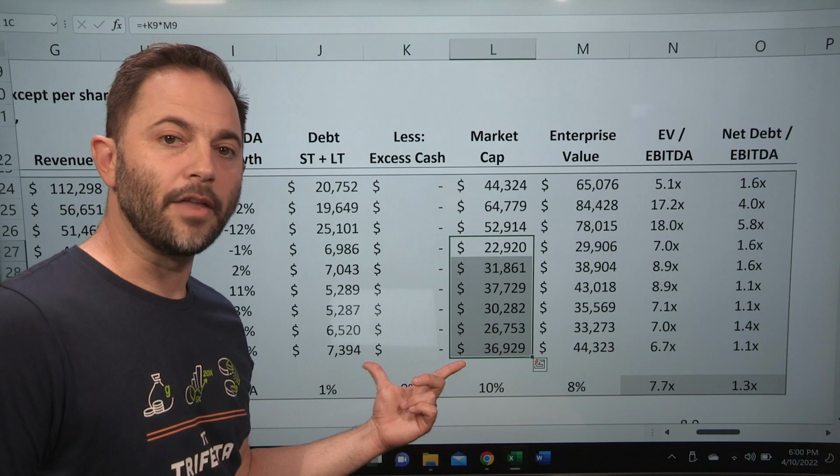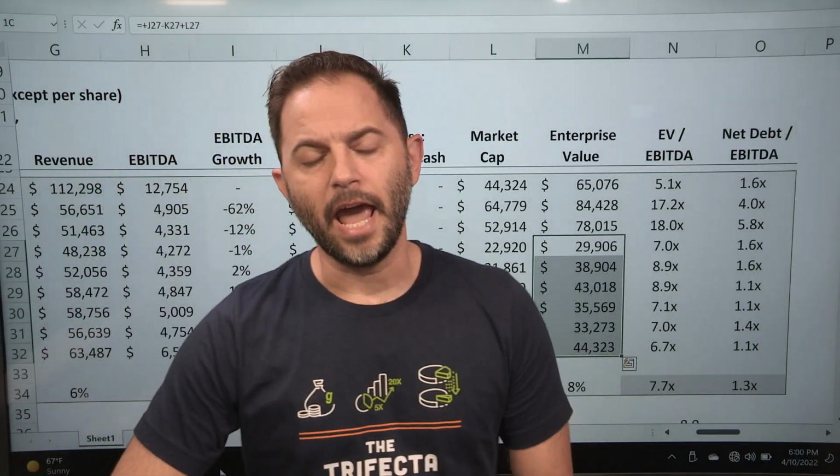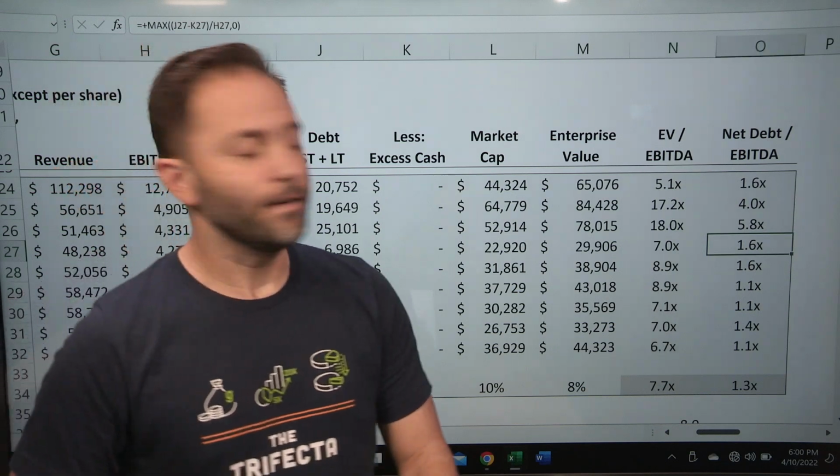If I add these two together, I get the enterprise value. Enterprise value, again, is the entire business. And we're going to measure the entire business against the entire business earnings, EBITDA. And I get a ratio here. I'm going to cover debt first, though.